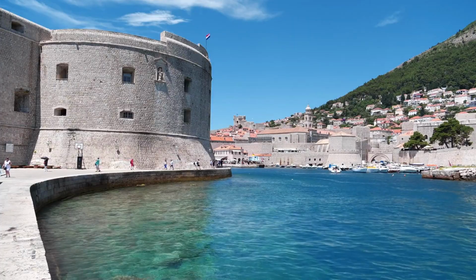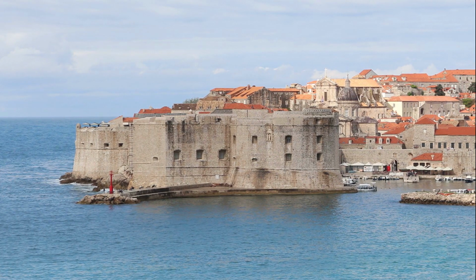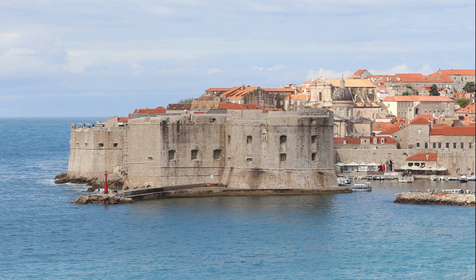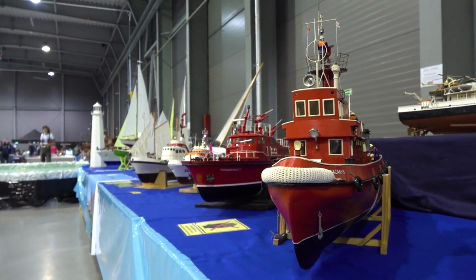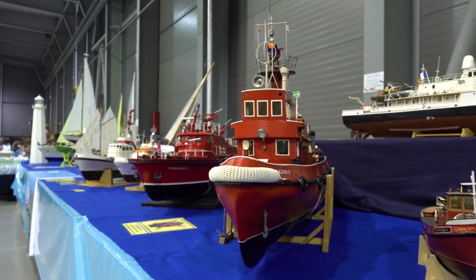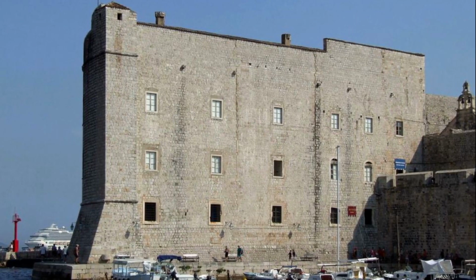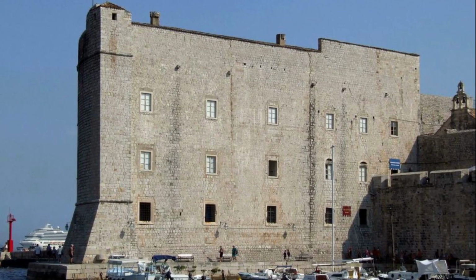11. Fort St. John and the Maritime Museum, guarding the southeastern entrance to the harbour. Fort St. John, Fort Srđ Ivan, houses the Maritime Museum. Exhibits trace Dubrovnik's naval history, including ship models, maps, and navigational instruments. The fort was part of a coastal defense system and offers views of the harbour, Lokrum Island, and the open sea.